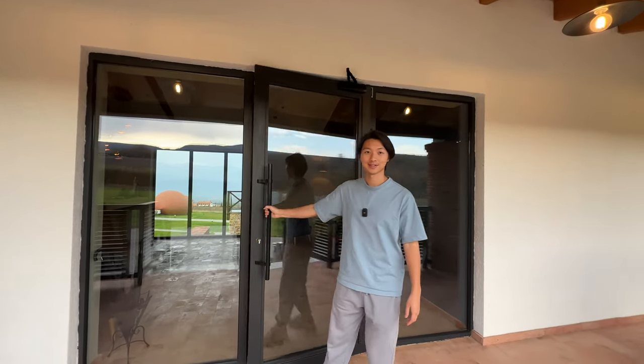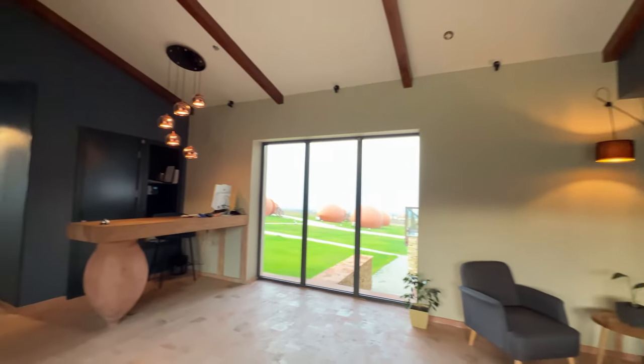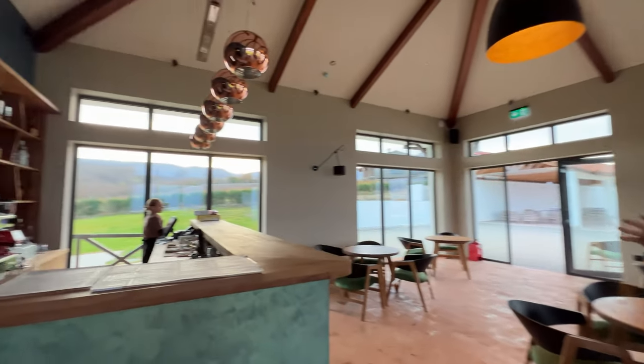So we dropped down our bags, and now it's time to give you guys a tour around this hotel. Ladies first. Thank you. This is the lobby reception area and it's very spacious. If you pass through the corridor, this is the main bar area. Vibing music, glass of wine, cocktail, they serve it all here.